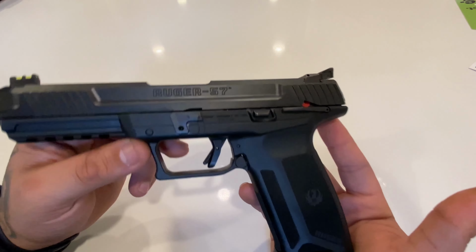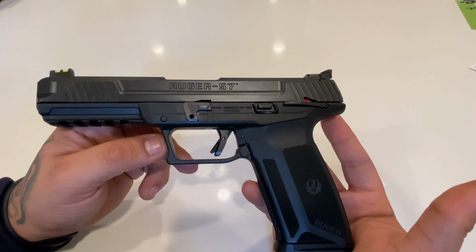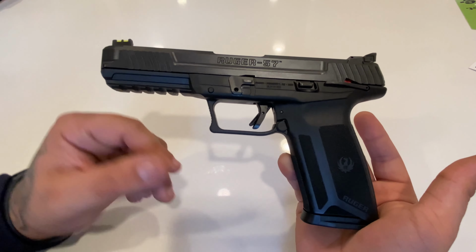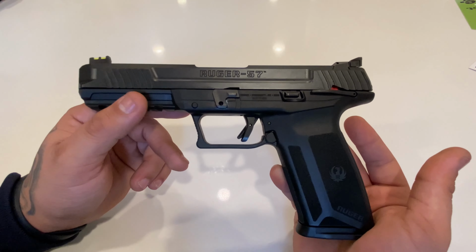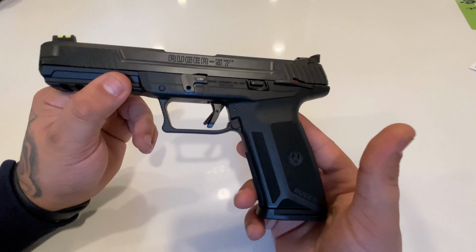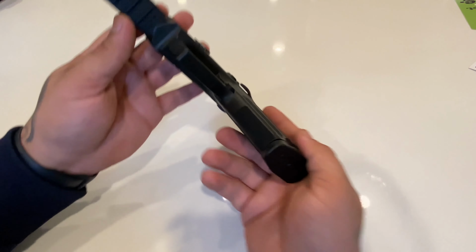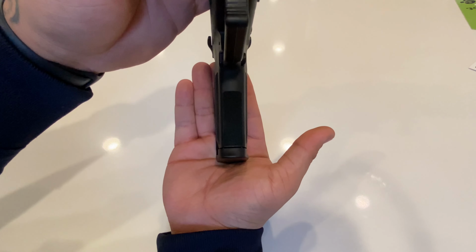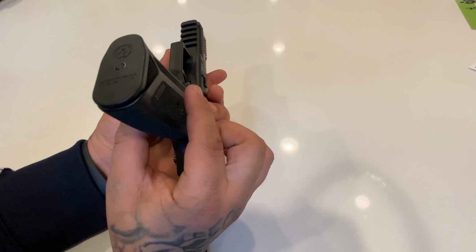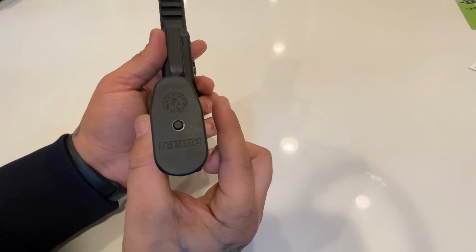If nobody wants to pay $1,300 for an FN57, that it's the same thing as this, but I feel like this is better. I'm just saying. And I give it to Ruger, man. Ruger did his thing. I really don't like Ruger. Look how slim this is. I wish I had my FN with me, but I really wasn't thinking. But the FN would be like this much bigger.